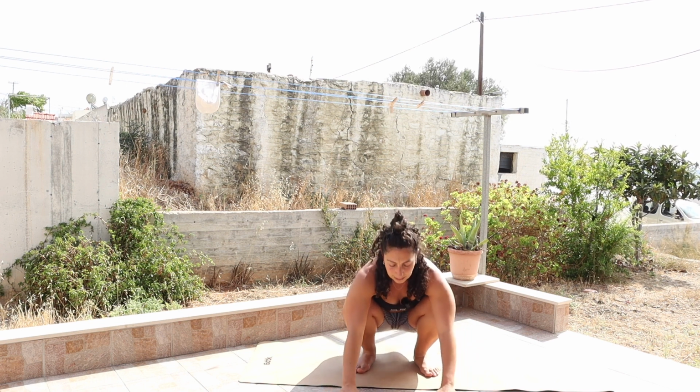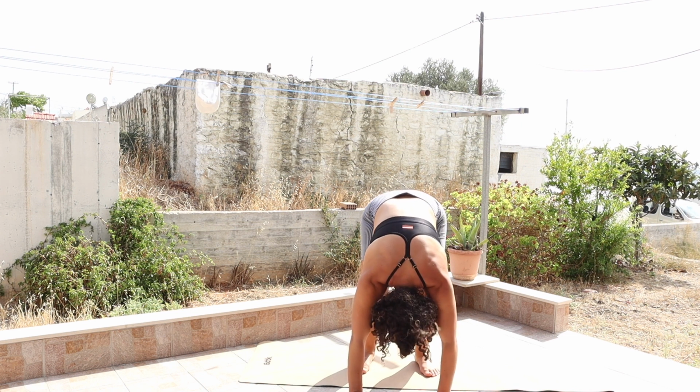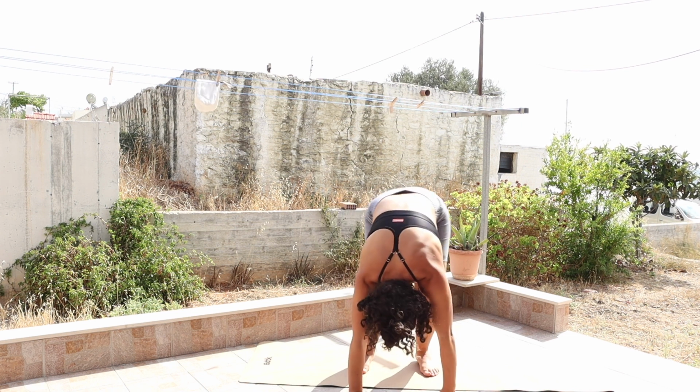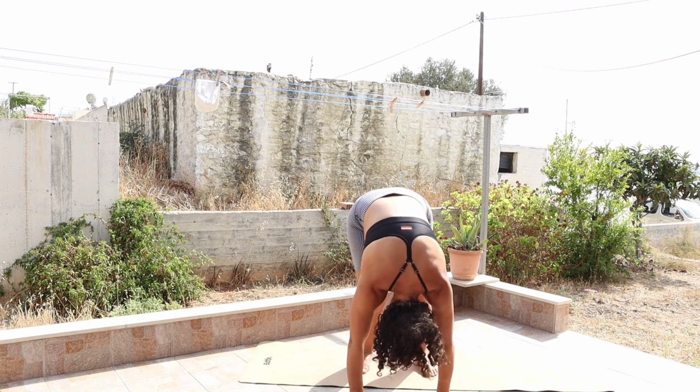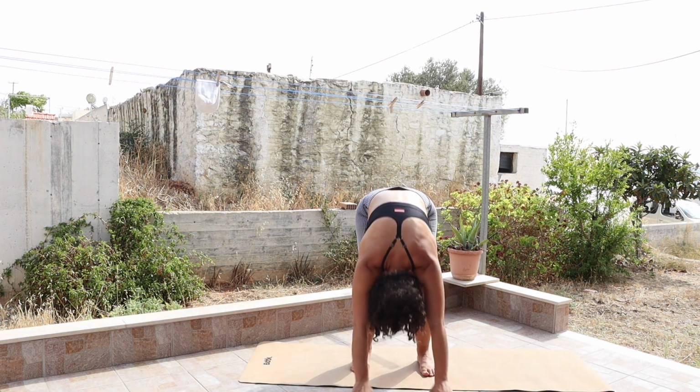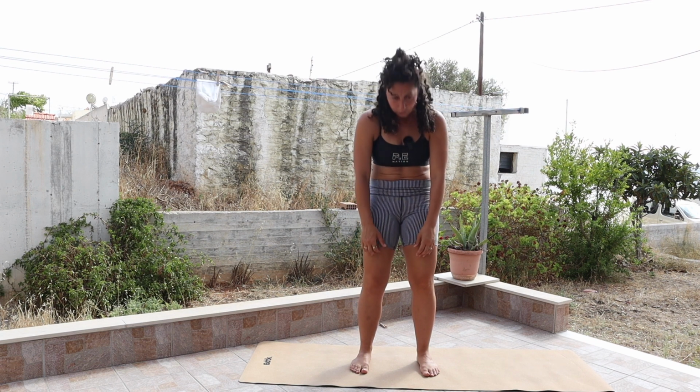Then from here, we're going to tip forward, hips to the sky. Spend a little bit of time here. You might want to lean left, lean right, let the head go a little bit more, lean into the hands, and then start to roll up.